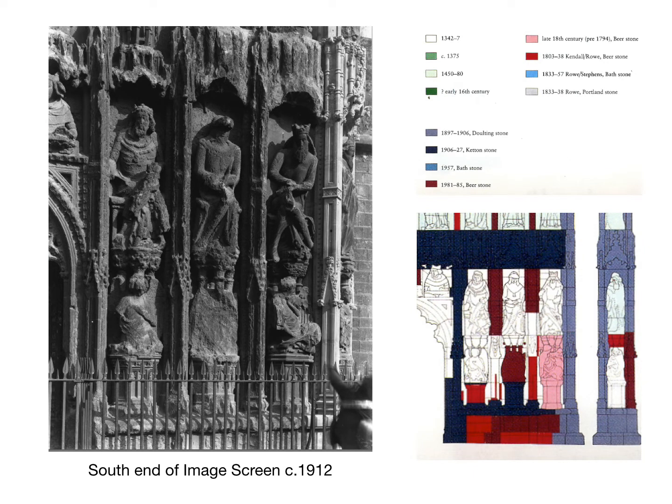Again, historic photographs and archaeological record drawings are immensely useful in revealing repair history, rates of decay and stone types. This early photograph reveals the Beer stone original canopies above the figure sculpture, which, as the drawing on the right shows, were replaced with Ketton stone from 1906 to 27, shaded dark blue, and the paler blue shaded Doulting repairs dating from 1897 to 1906 are already in place, as seen on the far right of the photograph. Simon Verity's Angel of 1984 I showed earlier replaced the lost angel in the lower centre of the photograph.